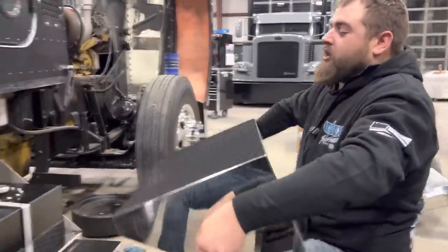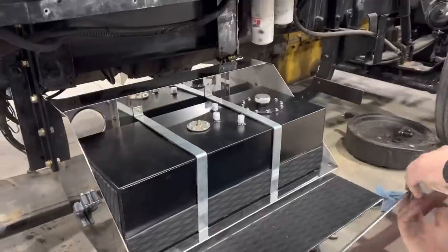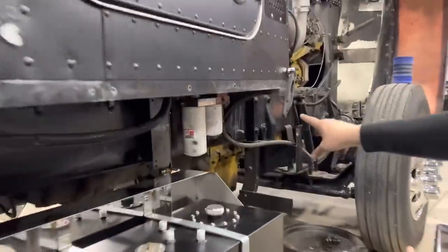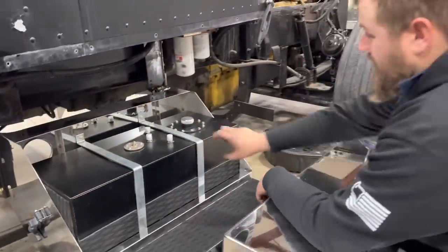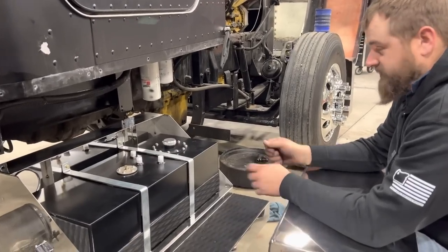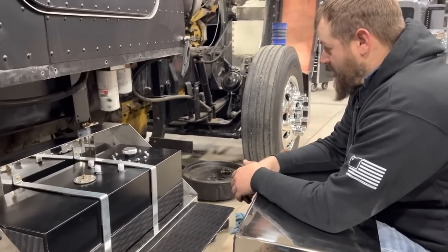Well, there she is, all tightened down, strapped in there. We're going to go get some fuel lines tomorrow, because we don't have them here that are long enough to run from the fastback into the hole and then into here. And they need to be like direct 90s also. So that's something we're going to have to figure out tomorrow. We'll have to get some push lock hose and make that work.